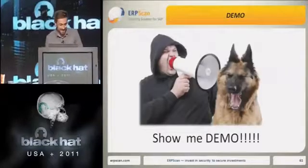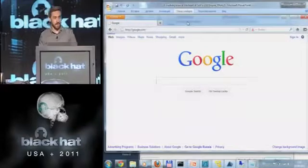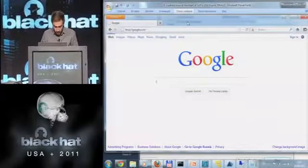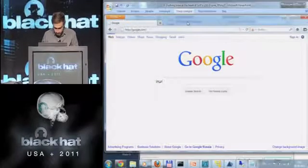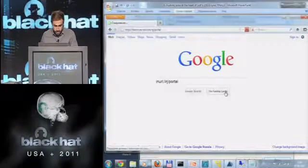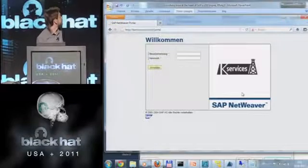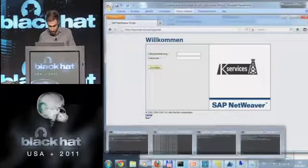So I know you want to see the demo, and I have prepared this. Let's assume that we are the attackers, and first of all, we want to find the SAP server. I'm feeling lucky. I want to find something. Yeah. So this is some company which uses the SAP portal, and we're trying to hack this.